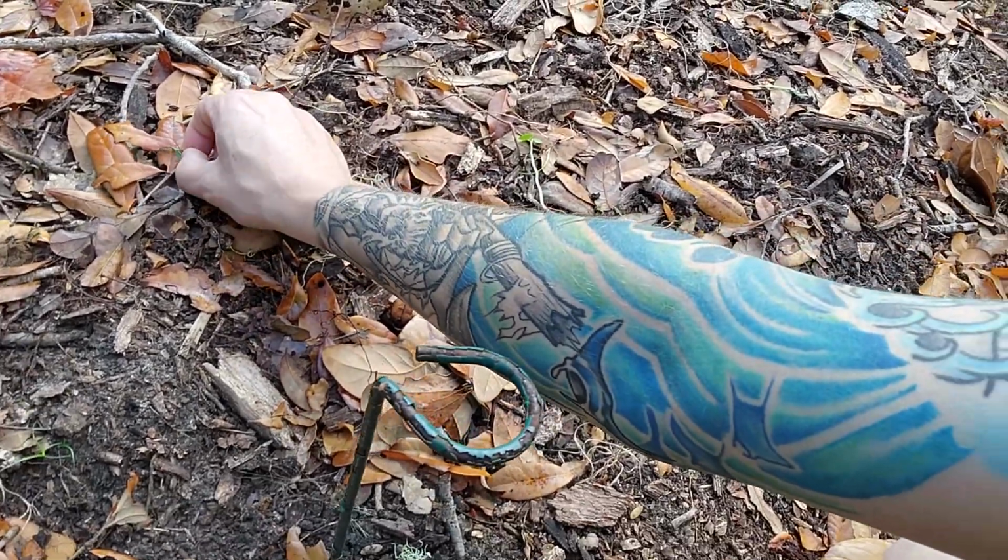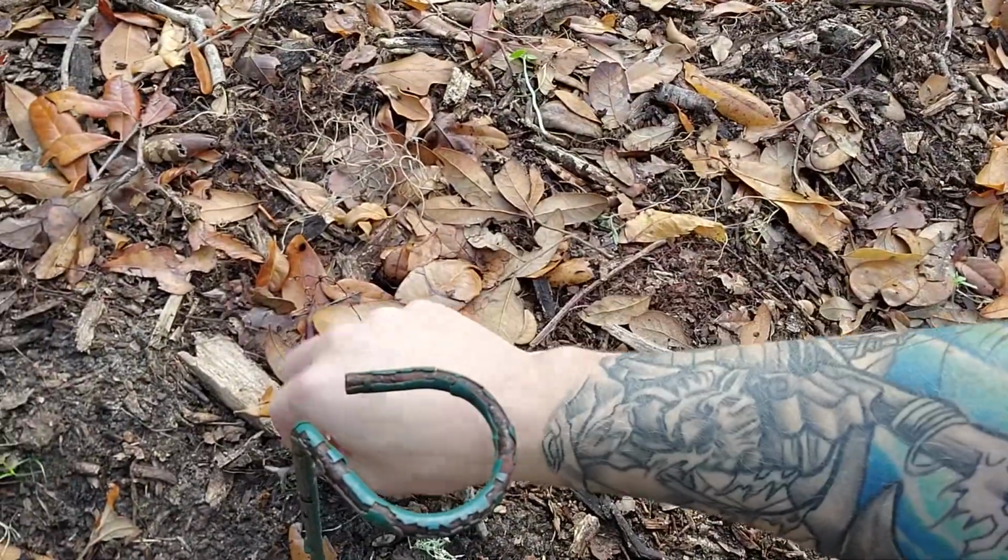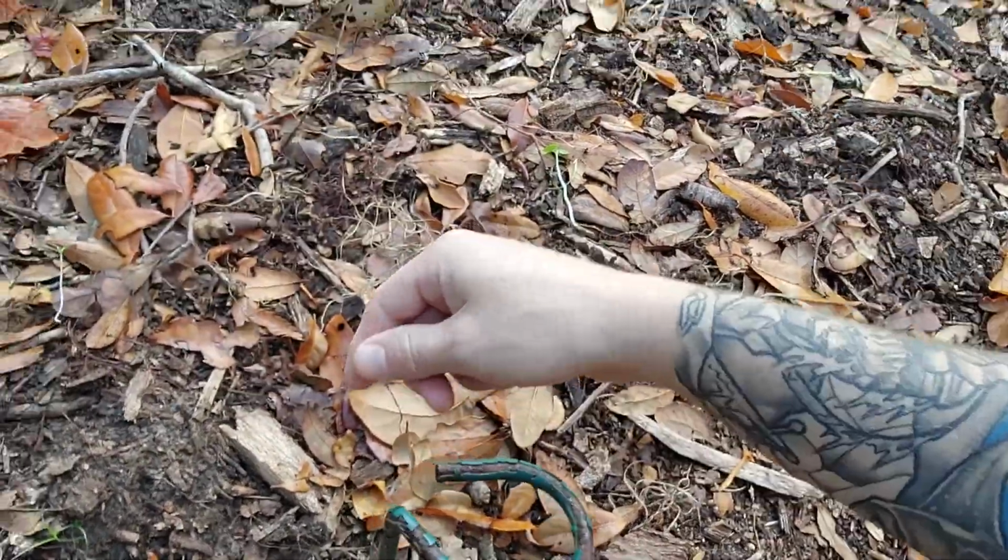And I've also been having these random tomato sprouts pop up, which would be fine. I just don't want tomatoes where they're popping up. I want them where I have them planted.